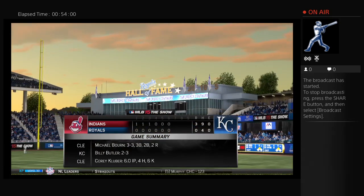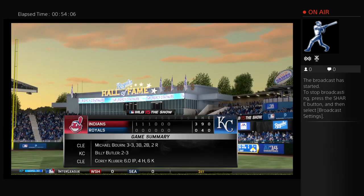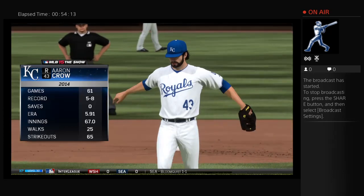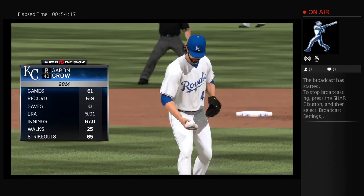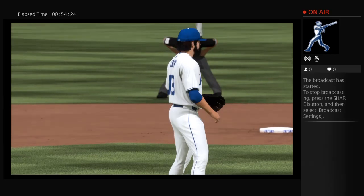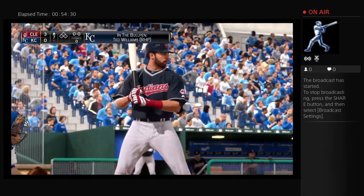Back here at Kauffman Stadium here in Kansas City. 7th inning coming up with the Indians on top. But before we get any further, let's check out our game summary for the first 6 innings. Aaron Crow is on to pitch now as he'll take over to start inning number 7. Aaron Crow. Mike Aviles will stand in here to start the 7th in a game that's been sailing along to this point.